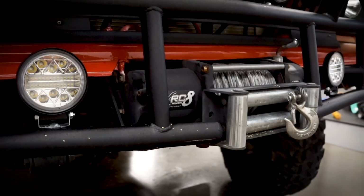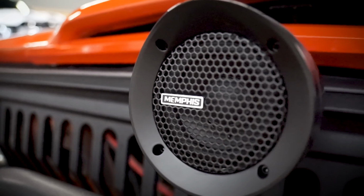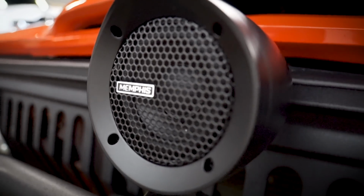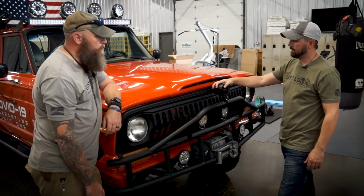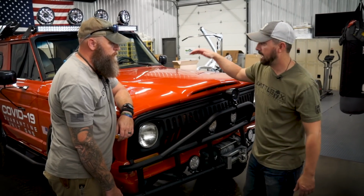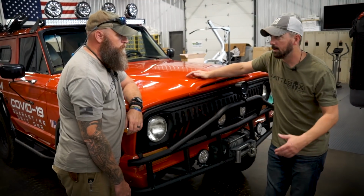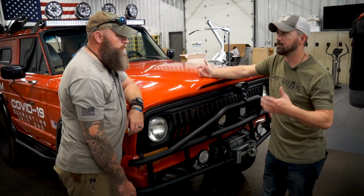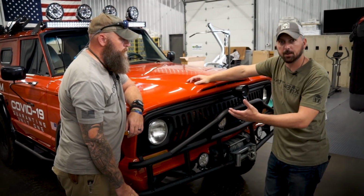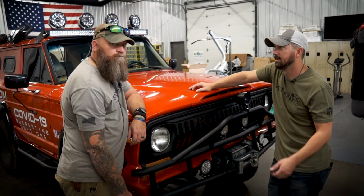So we added a couple more LEDs up here on the grill and some Memphis Audio speakers so that you can talk to the PA system and of course play your tunes if you want to when you're out camping. So naturally we're talking about building this as a bug out vehicle, but I do want it to be a daily use kind of thing too. Me and Brandon talk about going out and doing some camping on the weekends. Steve's not invited.